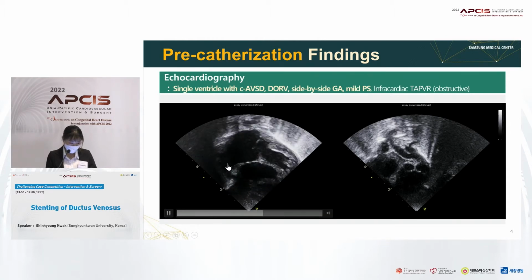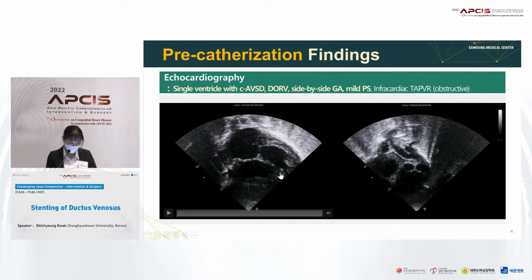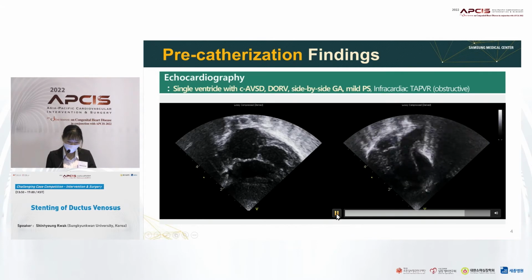As you see, there is almost a common atrium with a single ventricle. We cannot see in this view, but there was a rudimentary small ventricle on the left and anterior side of the main ventricle. And the great artery portion is like this. The aorta is nearly in a side-by-side position rather than a dextro position.